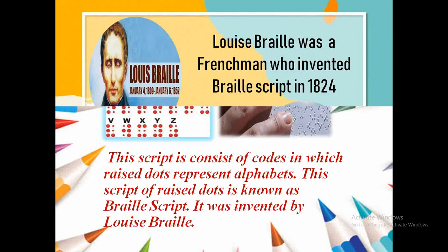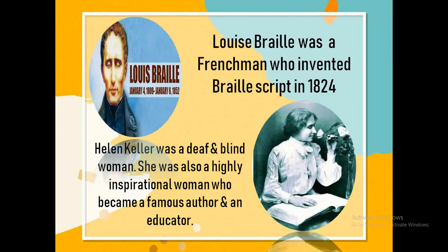And the system of reading was discovered by Louis Braille, who was a Frenchman, and he discovered it in the year 1824. Children, he himself was a partially blind man. He was not born blind. Earlier he had his eyesight, but in an accident he lost his eyesight, and he was a very intellectual person.